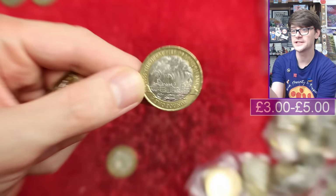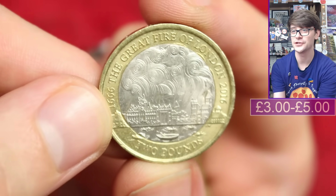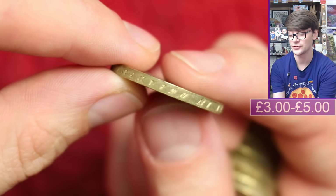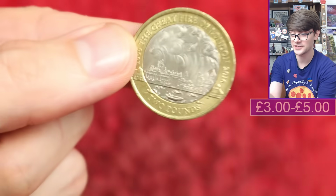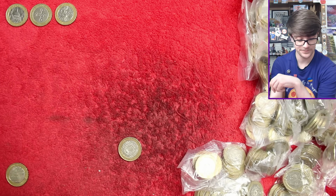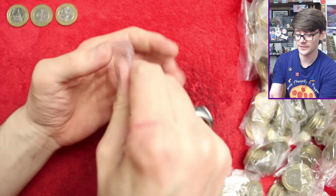Great Fire of London. This is a stunning design by Aaron West. I think he also did Isaac Newton 50p. Stunning, it's stunning stuff. So, what we're looking for is the edge inscription on £2 coins: Whole City in Dreadful Flames. I'll check all my 2016s because it seems to have been a bad year for the Royal Mint for putting their edge inscriptions on. Did I not find a Shakespeare? I'm imagining things now. My brain has run away with me.